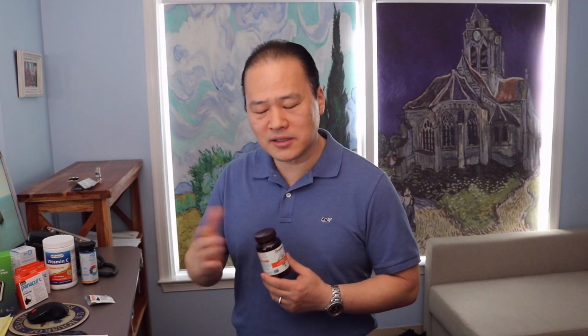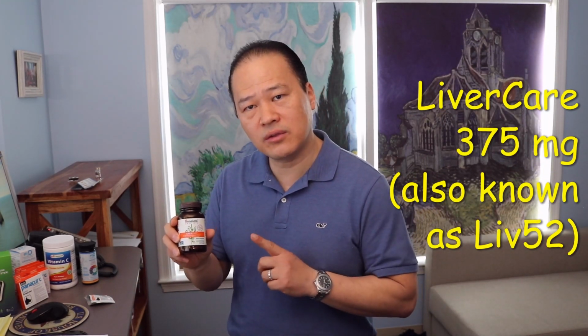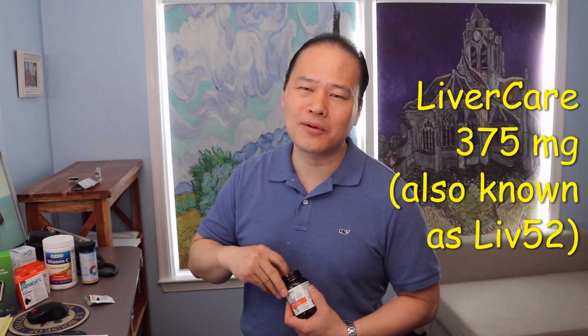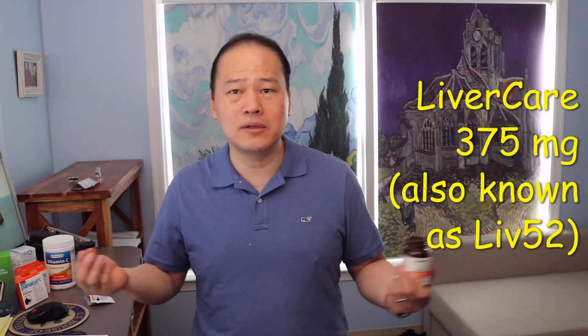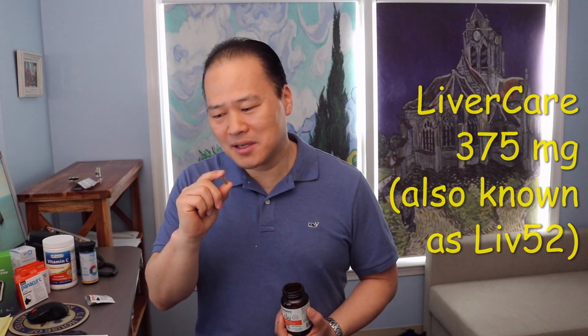For the liver, the only thing different that I've done, aside from taking Fenben, is taking this LiverCare, Liv.52 or LiverCare. I've been taking this for, I guess, about a month. And honestly, I do not know if this LiverCare was the reason for the reduction in the AST number. But this is the only thing I've done for my liver. And if after taking this for about a month the number goes down to a normal range, I have to say this is doing something good, most likely.